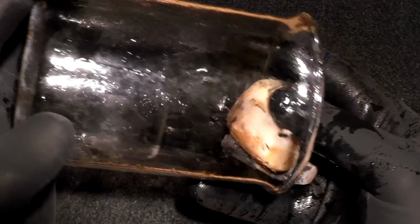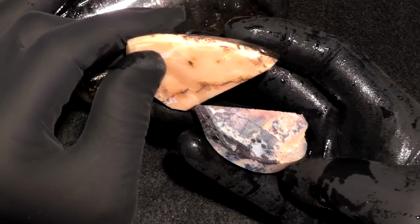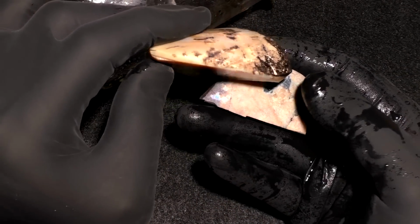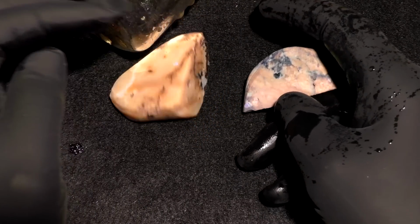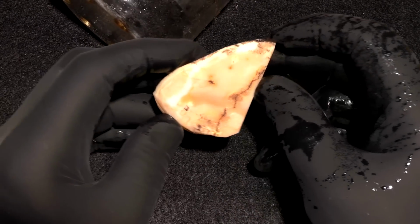I knew he was lying. Yes, it will treat. No, it won't. Bummer. $4,000 down the drain. I guess at Pulitzer Opal we won't be eating for the next few months, do you think? With the money that I could have made.